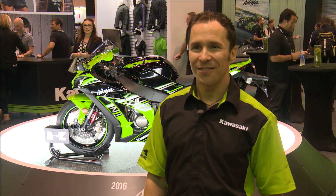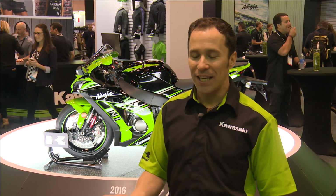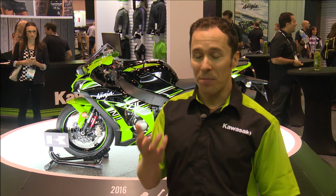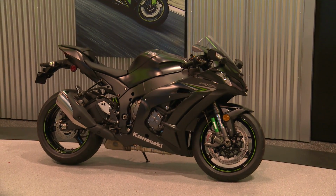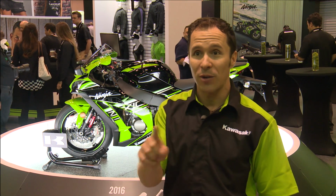Tell us about the Bosch IMU system and the effect it has on riders and racers. It is really the secret sauce in this new ZX-10R. What it does is it's using the power of the ECU, which every motorcycle has. It's adding a hardware element called the Bosch IMU, Inertial Measurement Unit. And that's calculating 5 axes of freedom, so essentially 5 measurements around the bike.